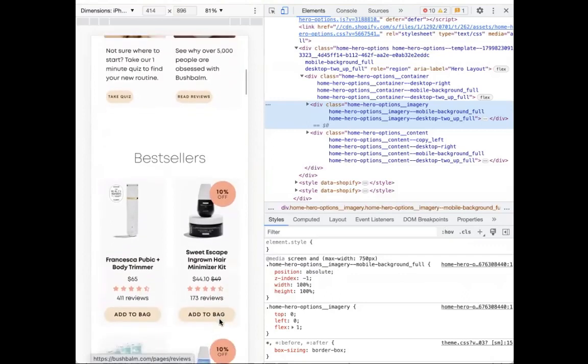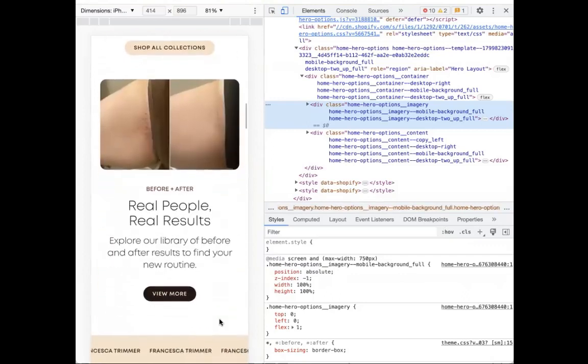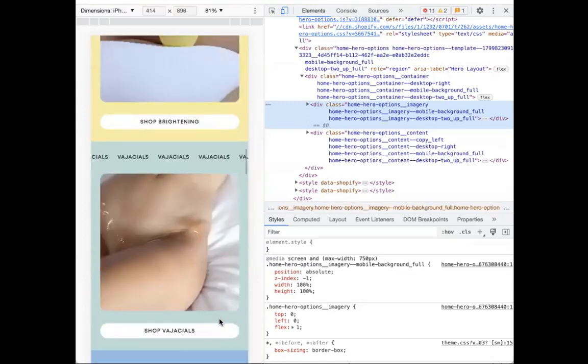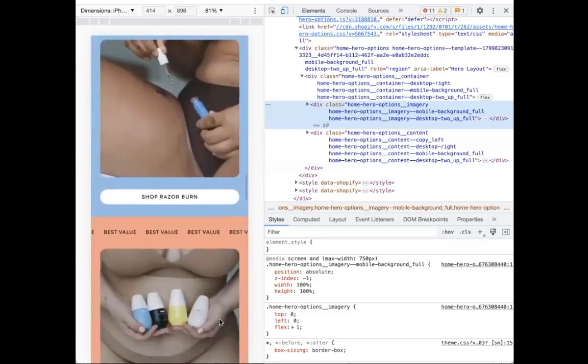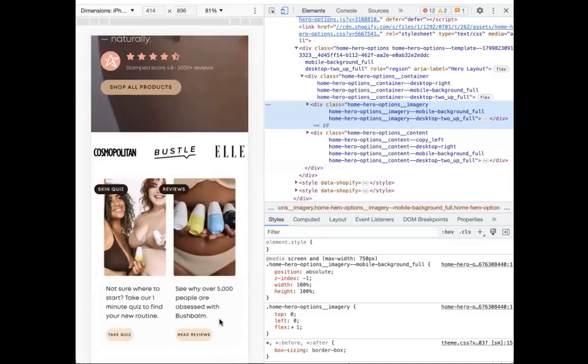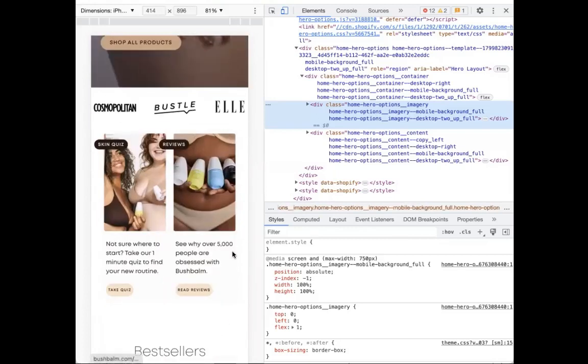Cool. I'm just going to scroll through very quickly and look. I'll make a few comments on the homepage, and then we can move to the product page. First things first, these are both valuable pieces of content.